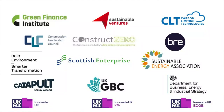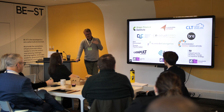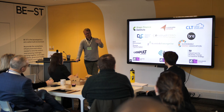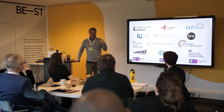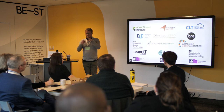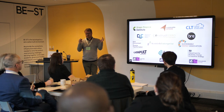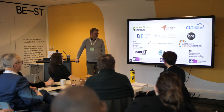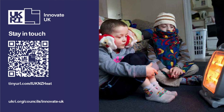So these are the organisations that we're working with at the moment to push the net zero activity out. Again, mention Innovate UK KTN, that is the Knowledge Transfer Network, and the Innovate UK Edge. The Innovate UK Edge will help you scale out your offerings by giving you targeted support, and the Innovate UK KTN is there to help bring other partners and other consortium people together in order to be able to form good propositions and valued projects. So there's a lot going on.